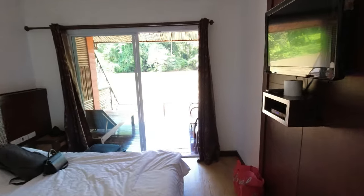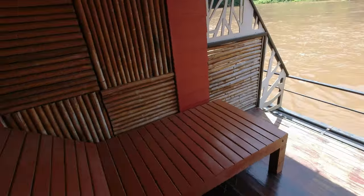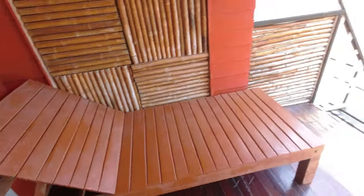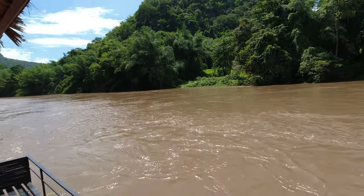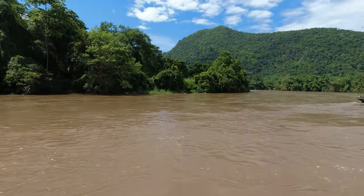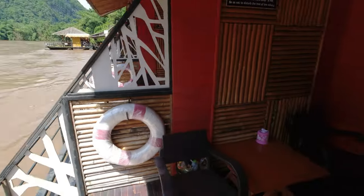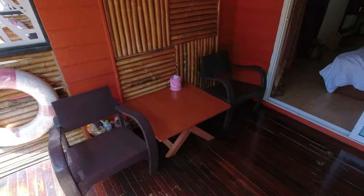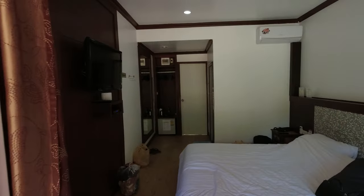But this is what we booked it for, because of this. You come out onto your veranda, a little lounge bed there, and this is your view on the river. Beautiful. So you've got a couple of chairs just outside, a little table. So well worth the money at this resort.